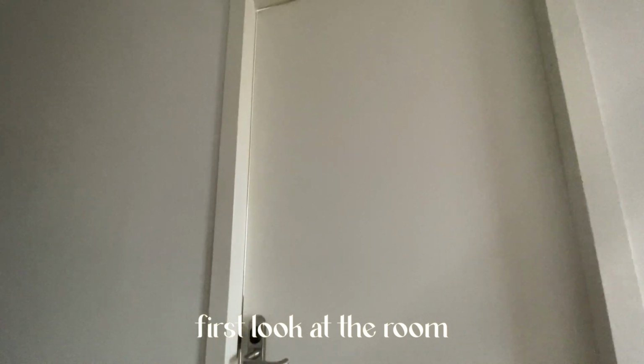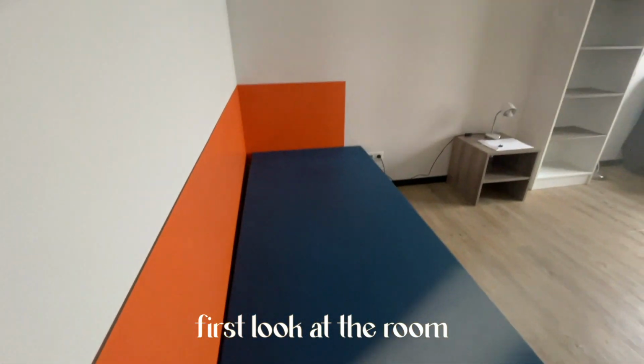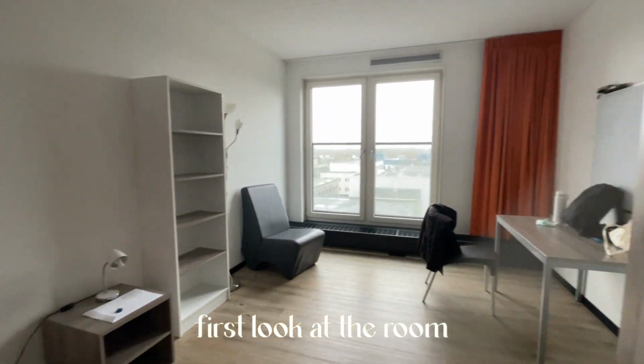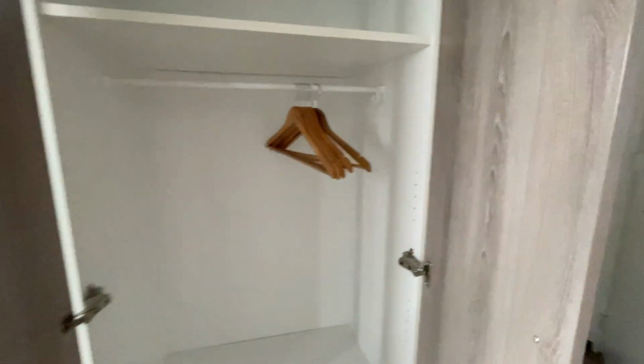I already did a 360 for you guys, so you kind of know what it looks like already. But yeah, I'm pretty impressed with it. I didn't know that it was going to be this big. It's very spacious compared to my room in Cat and also my room at home, and I think it has a lot of potential. Obviously, I have no furniture yet. I haven't got on my bedding. I'm gonna get it delivered tomorrow.